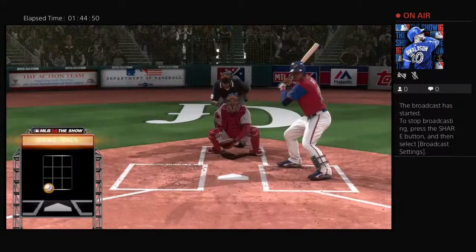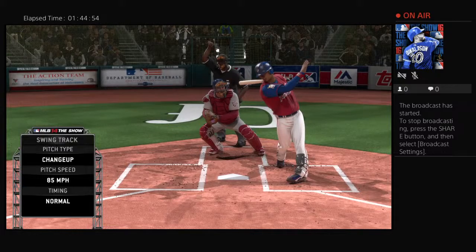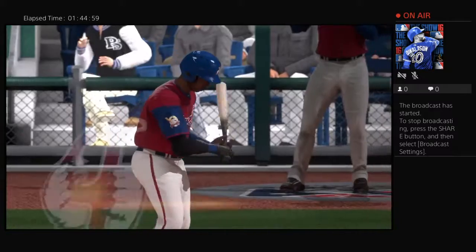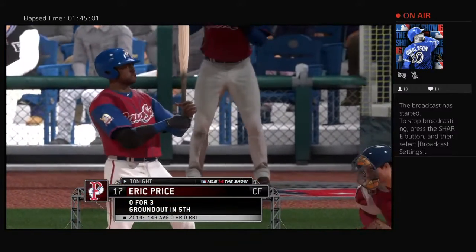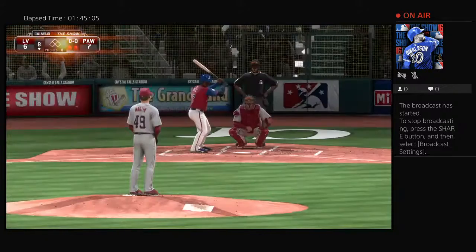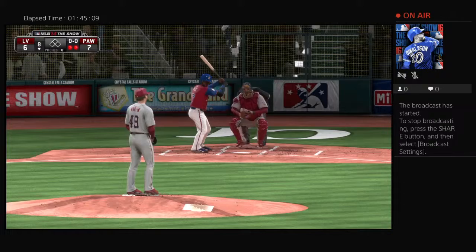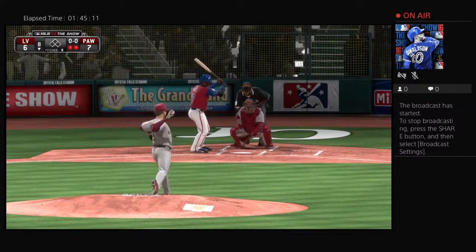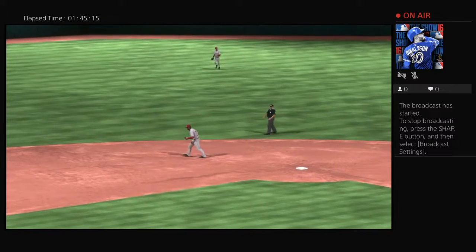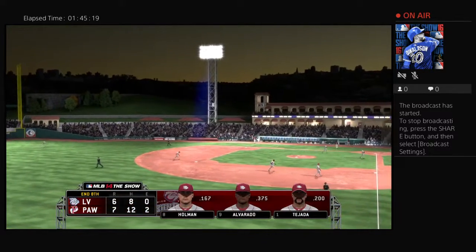A pretty good late break to this 2-2 pitch, and we'll see on swing track. He just doesn't gauge the movement very well and swings right over the top of it. Eric Price will try again. 0 for 3 thus far. Here's a hard hit ball that'll be caught out there at short. Unlucky that time, and that ball will end the inning.